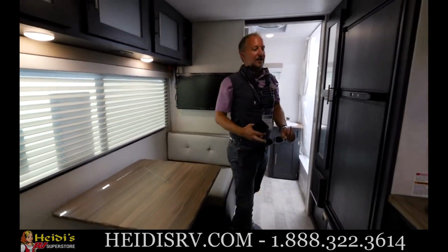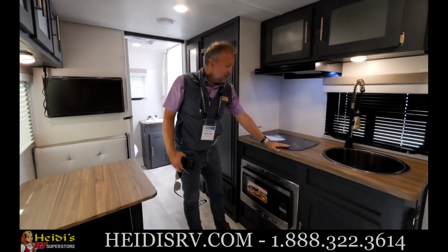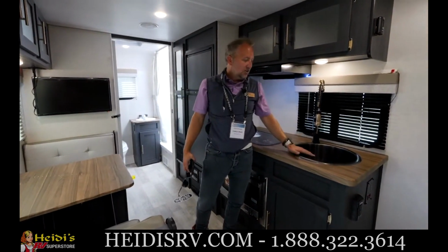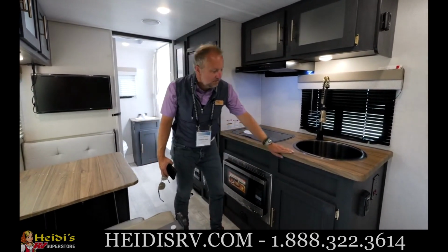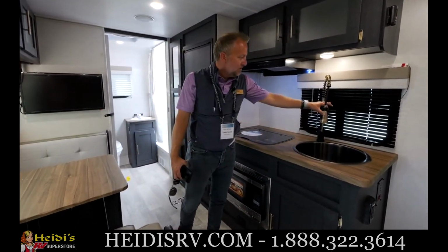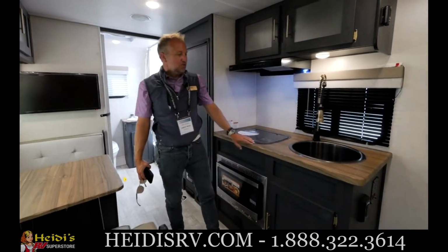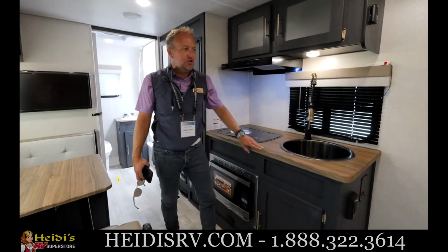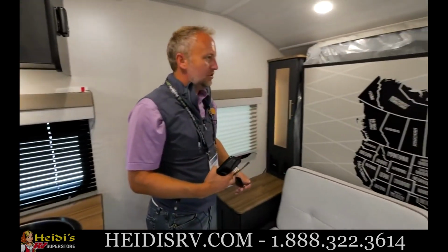And let's check out that galley. Look at what we have going on here. Not only do we have a recessed 2-burner cooktop, that deep bowl sink that you're used to seeing in your iconic Rpod, but a convection microwave and all of these new color appointments. You've got your champagne faucet hardware, matches your champagne door pulls, your butcher block style countertops with that nice live edge.